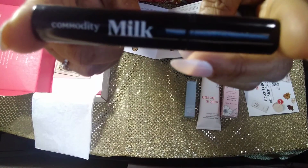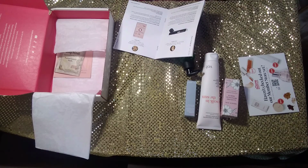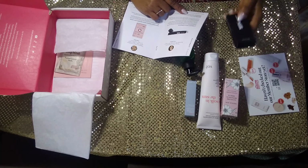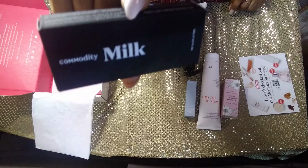Okay. The name of it is Milk. It is Commodity Milk is the name. Commodity Milk. And how many? Where's the mil? It's only 5 milliliters, but for 100 milliliters you can get this for $135.